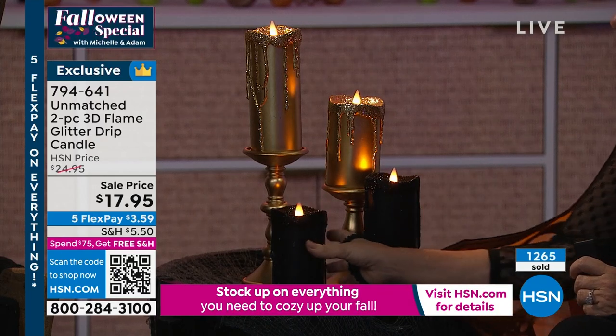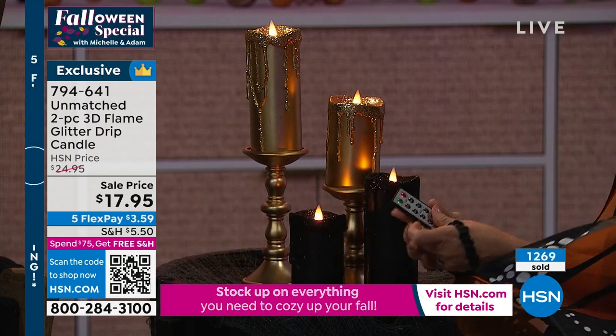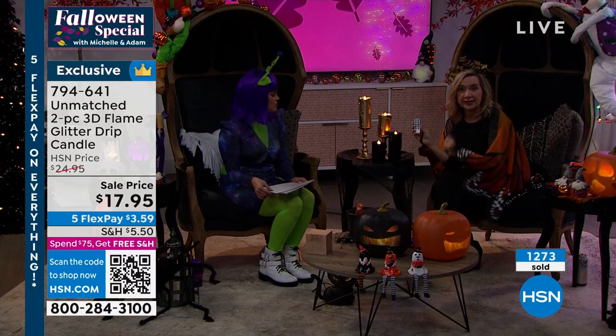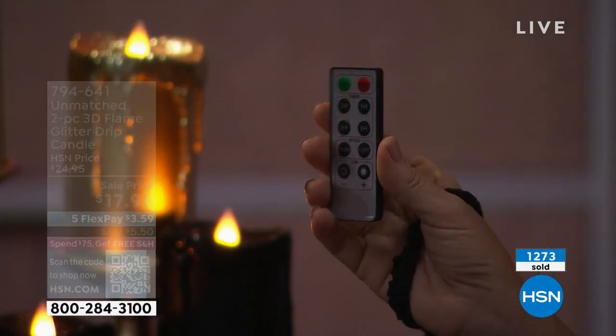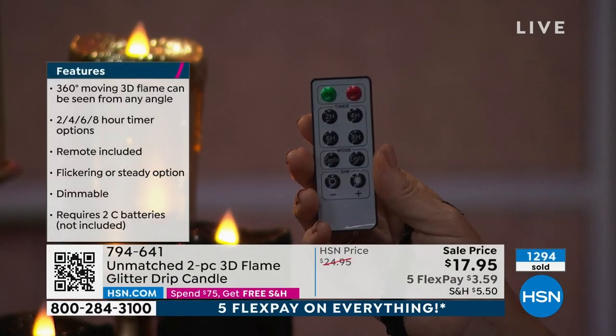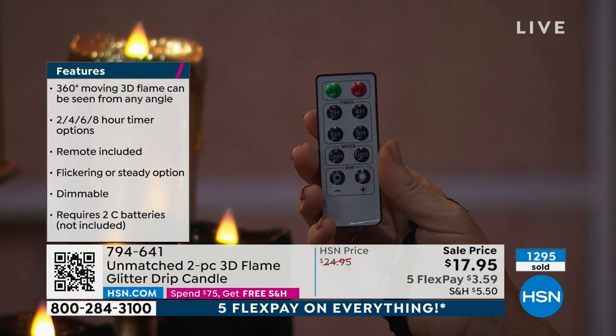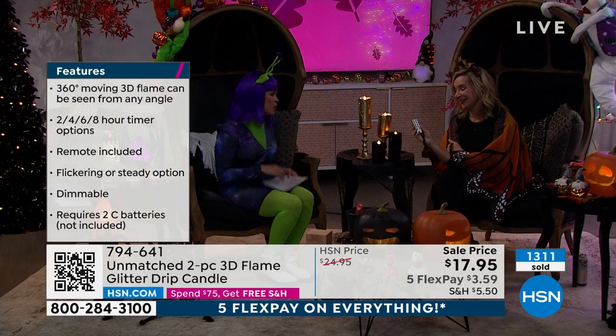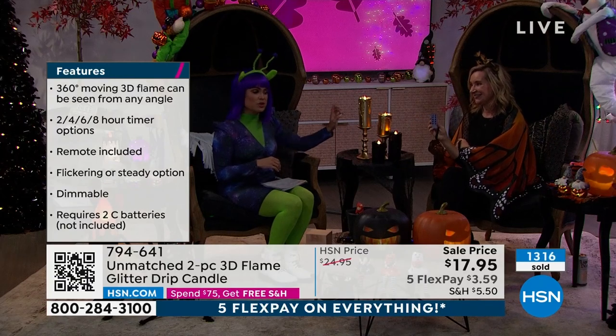Tell me about the timers, because that's nice. First of all, you don't have to remember to shut it off and you save your battery longevity too. Exactly, there's a 2, 4, 6, or 8 hour timer, which is the most options that we offer. So say you want these to come on every night at 8 p.m., you could hit the 2 hour timer. If you want it to stay on from 8 to 10, it'll do that and come on at the same time the next night. Oh my gosh, fantastic. Yeah, and really nice. You get ultimate freedom now when you have a remote control.